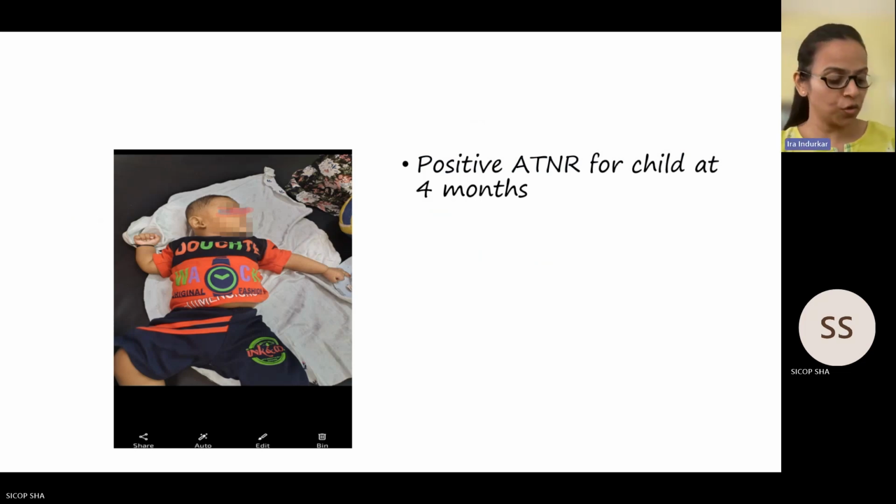So this is a child who is 4 months old. I have the permission to share the picture. This child is doing well now. Look at him at 4 months of age. The ATNR posturing is still persistent. So by 4 months, the child should not have ATNR even once in a while. It should integrate by 4 months. So if the child is 4 months old and is still showing ATNR, that is kind of alarming. So you're going to keep that in mind.